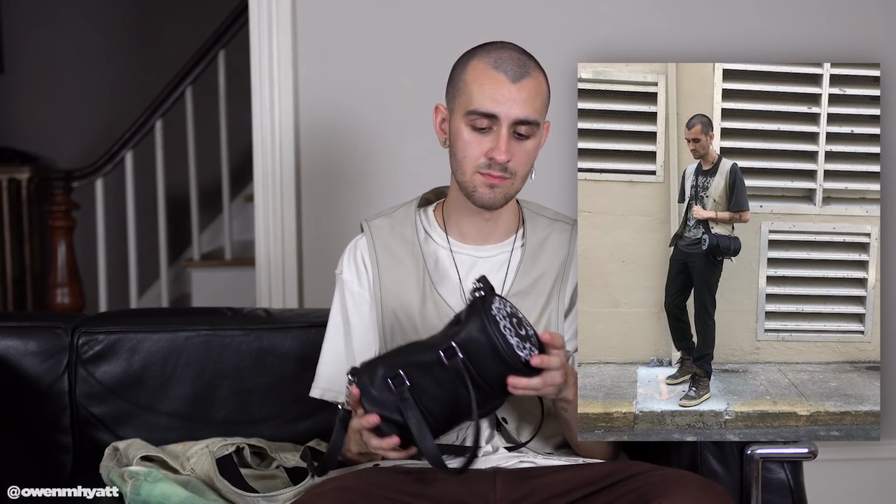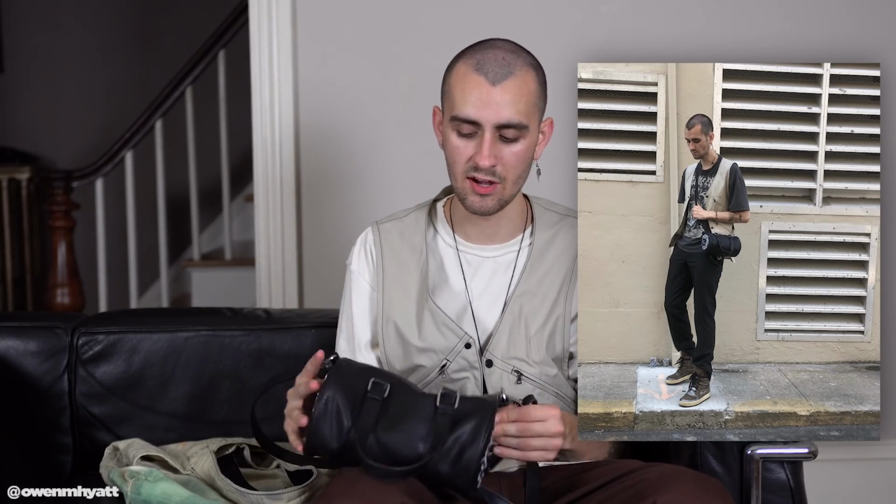You can hold it like a handbag, or you can wear it across your body, which is my preferred way to wear this bag. Even though this is a smaller bag, I do feel like it can be part of your outfit. I'm able to style and wear this piece very often because it is a unique item. Having the design on the front and back, and also it being a black cylindrical bag, just makes it a really nice piece. It's a good complement to a lot of monochromatic outfits.